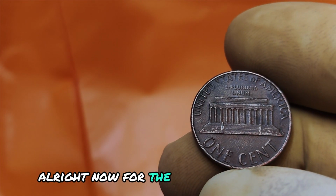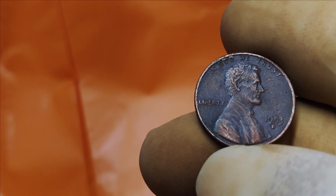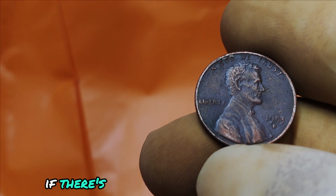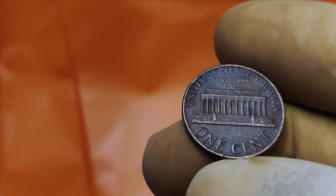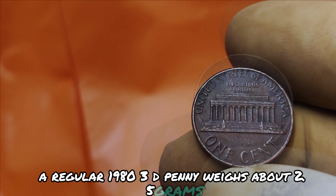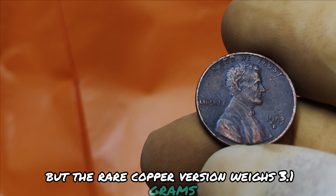Alright, now for the moment you've been waiting for, how can you tell if you have one of these rare pennies? Check the front of the penny, right below the date. If there's a small D under the year 1983, congratulations, you've got a Denver Mint penny. A regular 1983 D penny weighs about 2.5 grams. But the rare copper version weighs 3.1 grams.